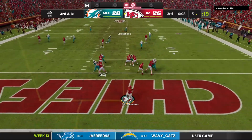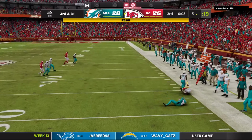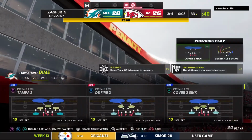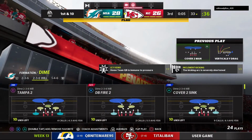Now on 3rd and forever, he'll look to throw. Escaping the pressure right. That's incomplete, but there is a flag down, so hang on. A big call coming on 3rd down. This home crowd, they're happy with that call.